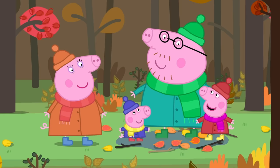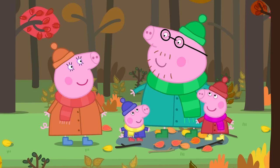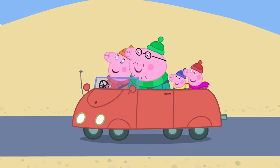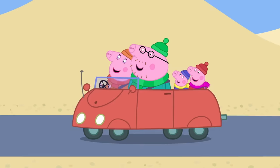Can we find a puddle that's a bit more sploshy? Okay, but we'll need to go somewhere else. Why don't we go to the beach? Yes, the beach!